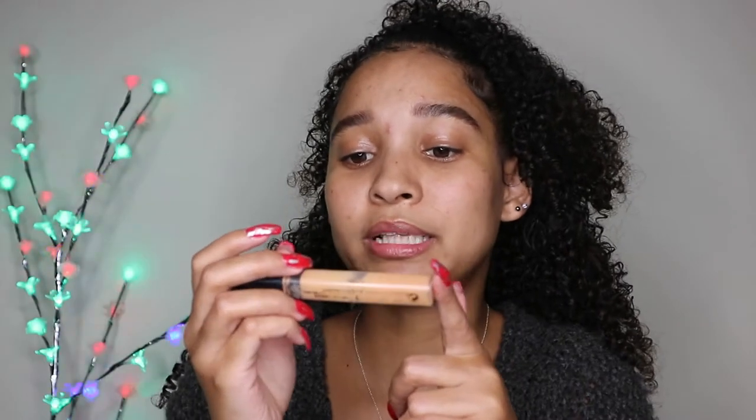So I'm going to kind of get you closer. So that's the palette I'm going to use. And then the concealer that I'm using is the Fit Me. This bad boy just doesn't let me down. This is the Fit Me Maybelline, and this is in the shade 30. I don't know the name of it. It just says shade 30. So we're going to use that and get into it. This one is by far my favorite.